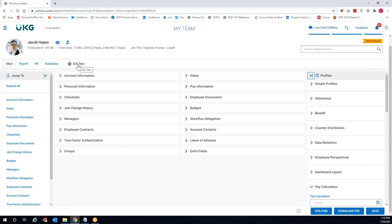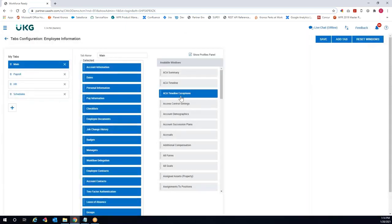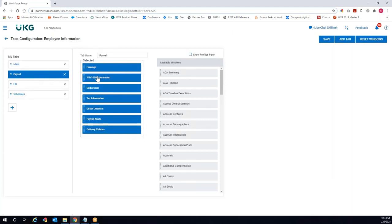One last point about the profiles widget. Previously, the profiles widget would be found in this list here on your edit tabs or your configuration page. It's no longer in here. As you can see up here, we have this checkbox that says Show Profiles Panel. This is how you decide whether the profiles widget will appear or not appear on a tab. So if you see here on my Payroll tab, I do not have the profiles widget selected.